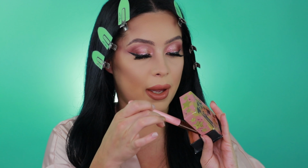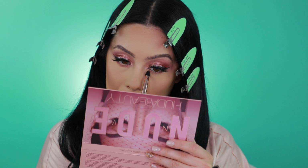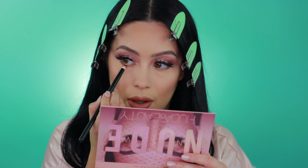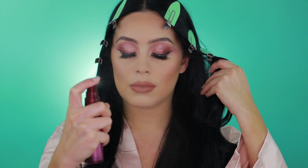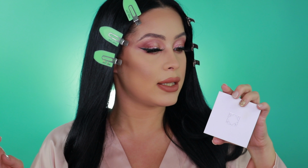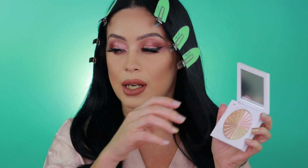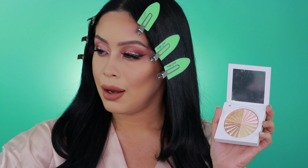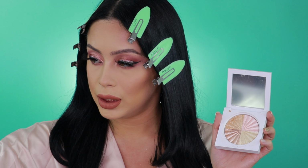The blush that I'm using is from Benefit Cosmetics. This is Gold Rush. I'm just going to go ahead and smoke out my lower lash line here. Obviously, to top it off, we need some highlighter. So I'm going to go ahead and take the Ofra Cosmetics All of Lights highlighter, so it is pretty much like a 3-in-1, and we're just going to apply this highlighter, obviously, where we apply our highlighter.